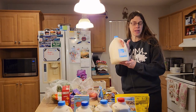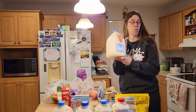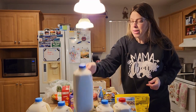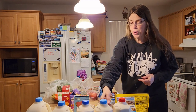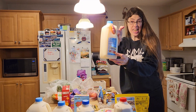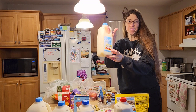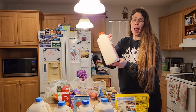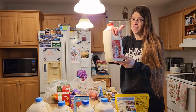The first thing I got, I needed my milk again, so I got 2 gallons of 1% milk, and they were not on sale. I ended up getting my 2% milk in a half a gallon. And then this week I ended up getting one of the half gallons I found for $1.17. You can't beat this because regular price, this is $2.59. I went ahead and snagged this one for actually my granddaughters. They drink whole milk, and at $1.17, couldn't beat it.